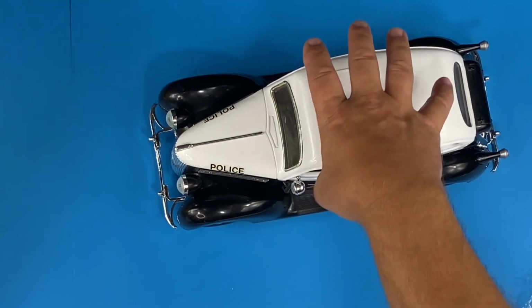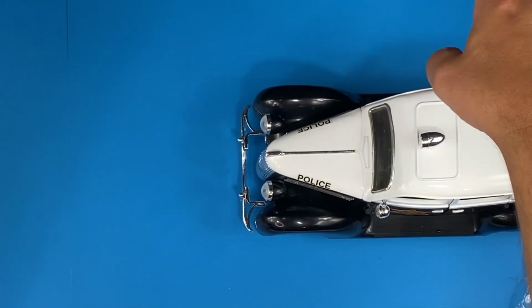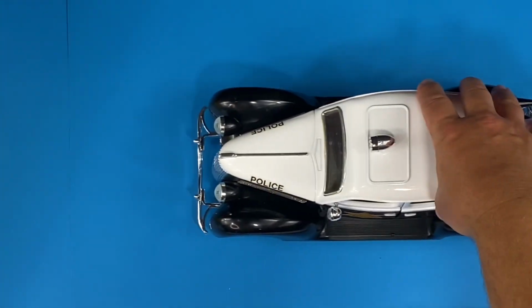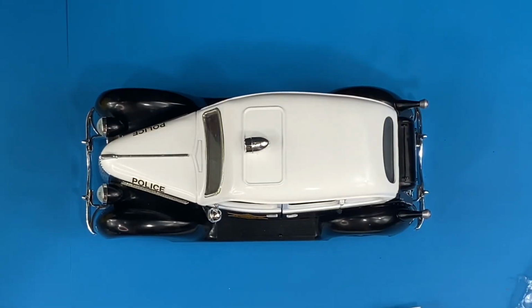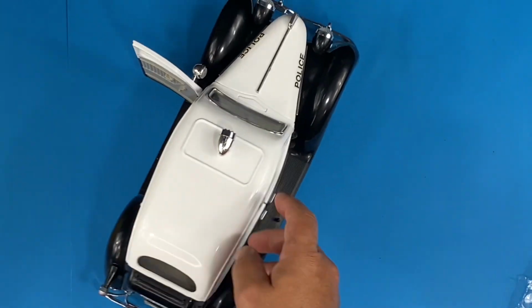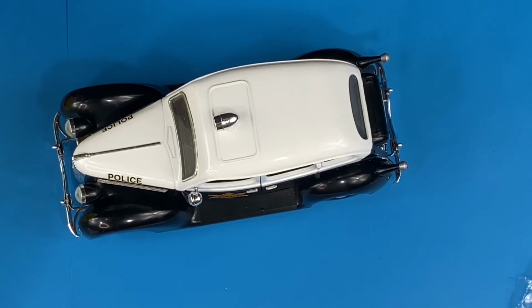But I do like the fact that there's no batteries in this. And it doesn't actually propel forward, it just makes the sound. So that's really cool. I think this vehicle is pretty cool. It's got the opening doors. You put your figures in there. I'm gonna go get some figures and we'll take a look at it with the figures inside and outside of the vehicle.